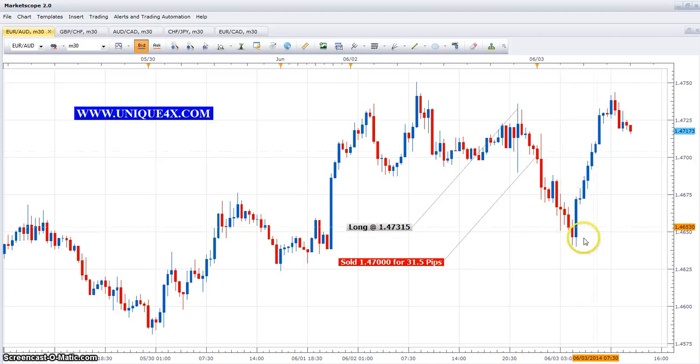If we didn't, we would have been looking to hold 80 pips down for it to come back and pretty much be breaking even. So the trade just hasn't worked out. Just one of those trades that doesn't work out. With that one, we lost 31.5 pips.